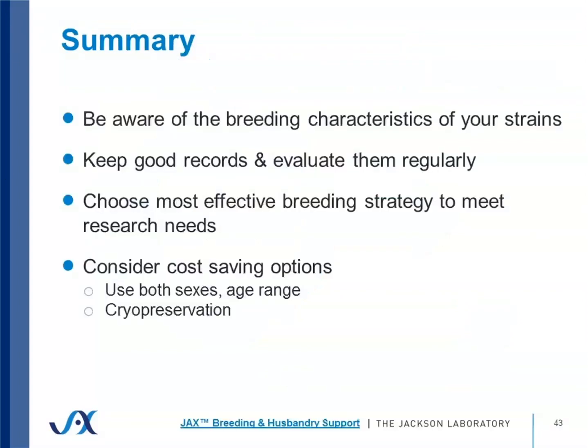I'd like to conclude this presentation by summarizing some key points. Know the breeding history and breeding characteristics of each of your mouse strains. Practice rigorous record keeping and routine review and analysis of colony breeding data to support efficient colony management and optimize colony output. Quickly investigate and address any changes in breeding performance in your colony to avoid compromising the quality of mice from your colony and to ensure an adequate supply of experimental mice from your colony.